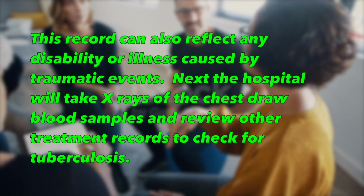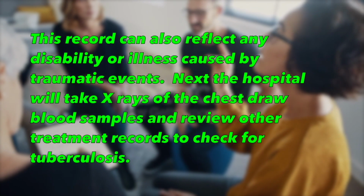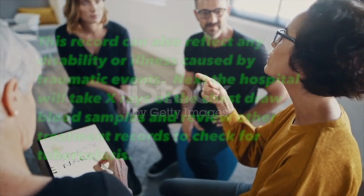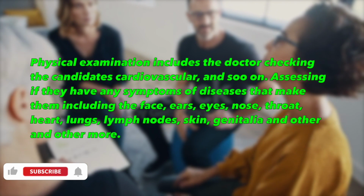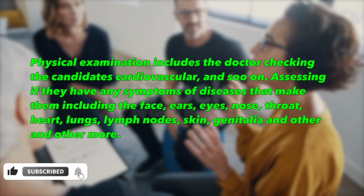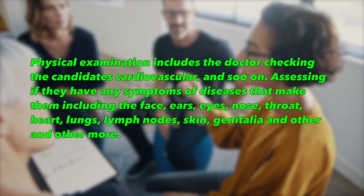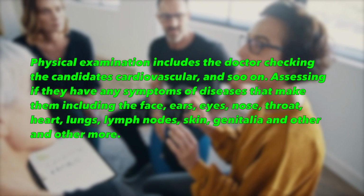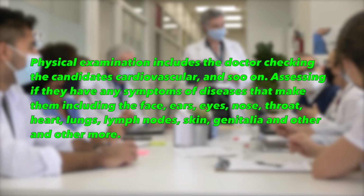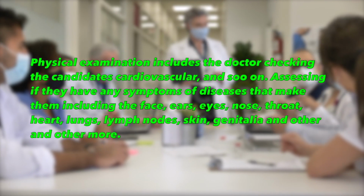Next, the hospital will take x-rays of the chest, draw blood samples, and review other treatment records to check for tuberculosis. The physical examination includes the doctor checking the candidate's cardiovascular system and so on, assessing if they have any symptoms of disease, including the face, ears, eyes, nose, throat, heart, lungs, limbs, skin, genitals, and so on.